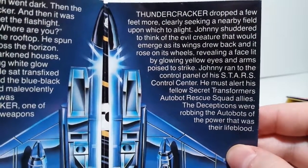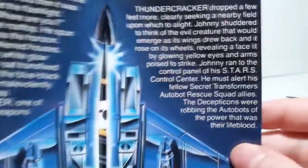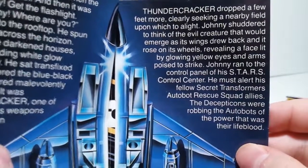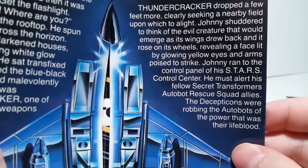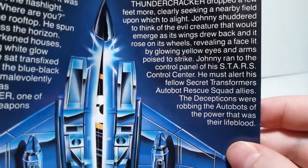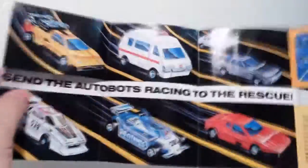Wow. Johnny ran to the... I thought Thundercracker had red eyes. No, that's the cartoon. Johnny ran to the control panel of his Star's cardboard control center. He must alert his fellow secret Transformers Autobot Rescue Squad allies. The Decepticons were robbing the Autobots of the power that was their lifeblood. Their lifeblood. Jesus, guys, we gotta stop these Decepticons. They are going to kill everybody.